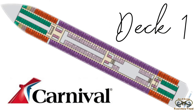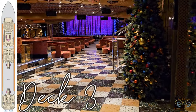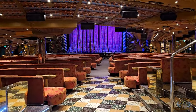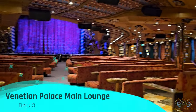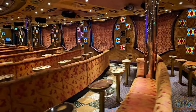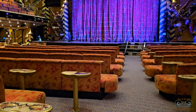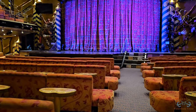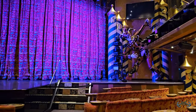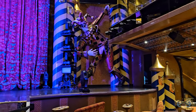So decks 1 and 2 are all staterooms, so let's head on to deck 3. We're going to start in the forward area of the ship. Here we are coming to the Venetian Palace main lounge. This is where all your main entertainment shows are at, and I absolutely love this style of theater. The comfortable seats, you actually have room. I love the classic Carnival theaters.